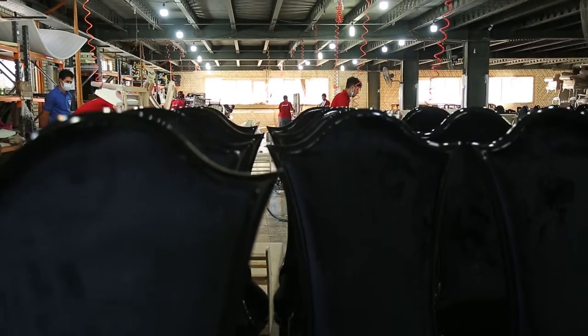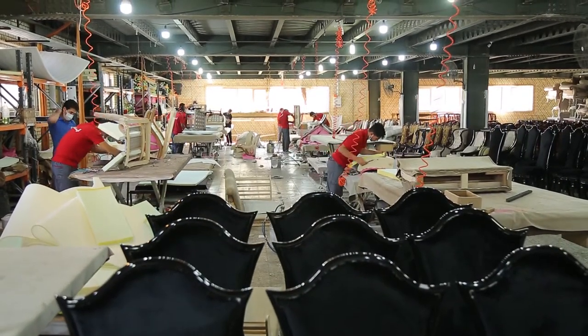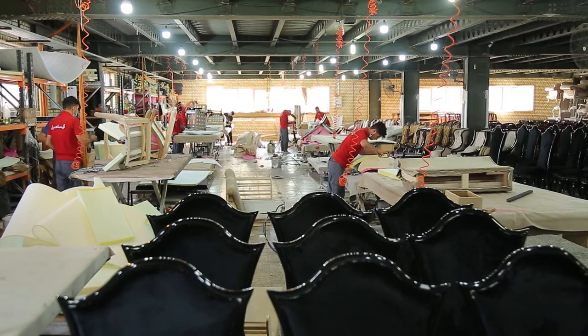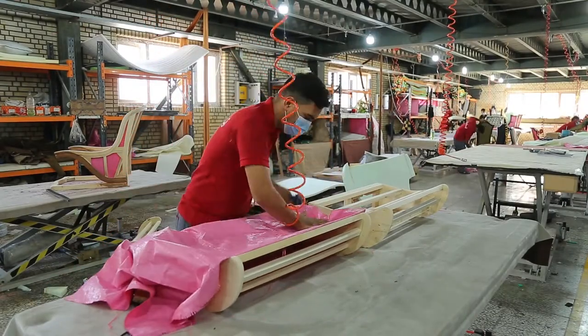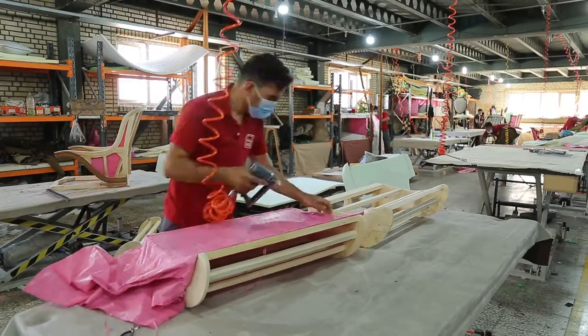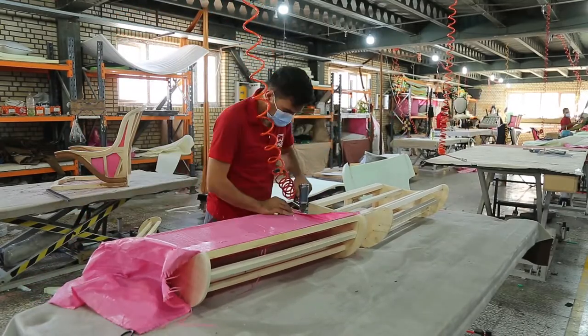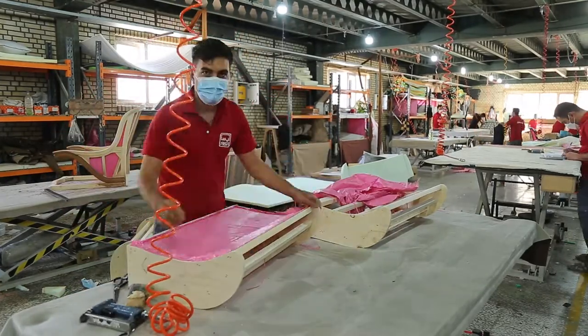Upholstery is the work of attaching padding, sponge, foam, and cushioning to the furniture frame and making fabric or leather textile covers. The material makes a significant difference to the visual identity of the furniture. While the interior elements may not be visible, they make a big difference to the comfort and ergonomics of the piece.